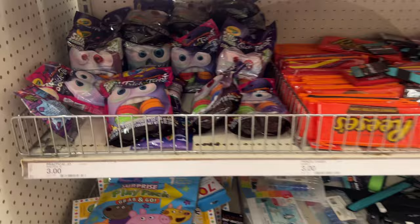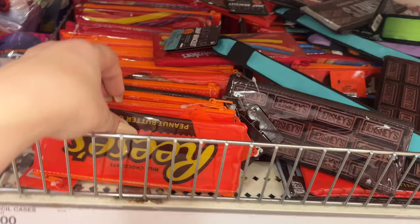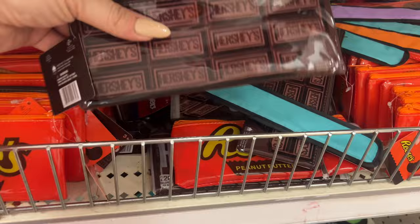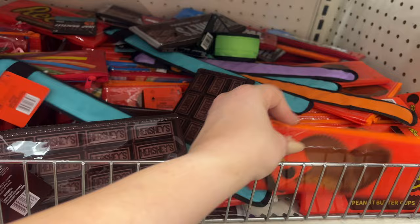This is cool. I wonder how much these are. $3 for the Silly Scents trick-or-treat. Oh, look, I don't think I've ever seen these. Hershey's peanut butter cup, and then the bars. Oh God, I'm finding more stuff. Oh Lord, how cute is that? How much are those? These are $1, $3.